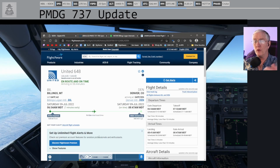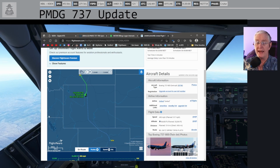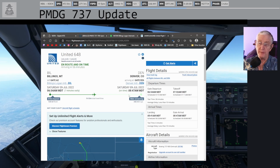Here is our real world flight that I'm following right now. They got a little bit later departure than we did. So right now they are at flight level 340, 489 knots. They're going to be landing at 8:41 a.m. And so they're on time. We're going to be early.